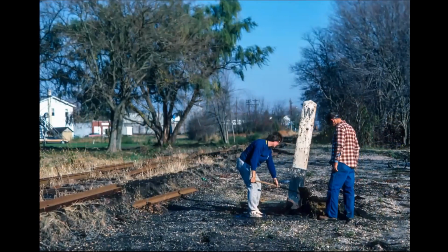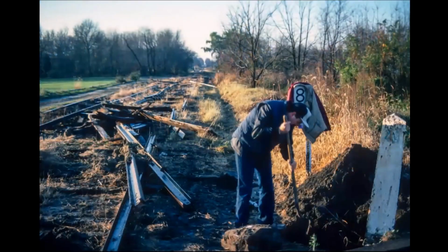Here we are getting a whistle post out of the ground in Elmer. I'll let you know, that whistle post is as long again below the ground as it is above the ground, and there's a base on the bottom of it. So you've got to dig a pretty decent and deep hole to get these things out. And then they weigh a ton once you do that. Here I am trying to dig out a milepost, which we did successfully dig out, by the way.